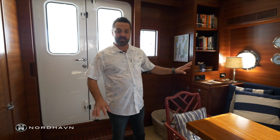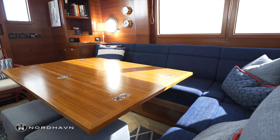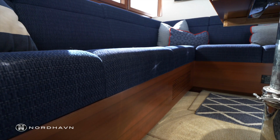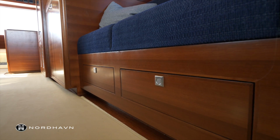So the settees on both sides here are covered with this navy blue textured fabric. It's very nice. It'll hide any dirt or anything else that gets on it. And underneath all of the cushions and the settees, there's storage as well, which is a great use of space.